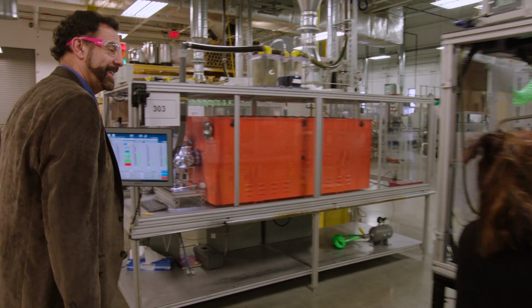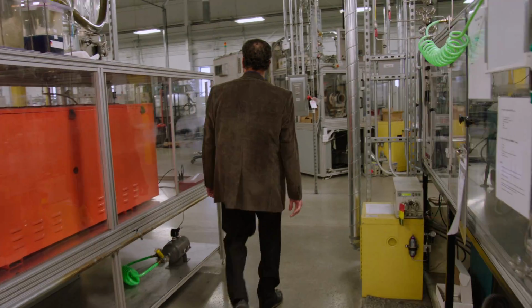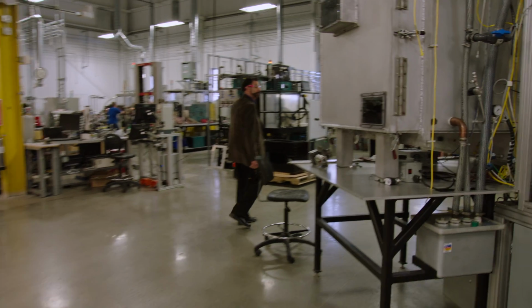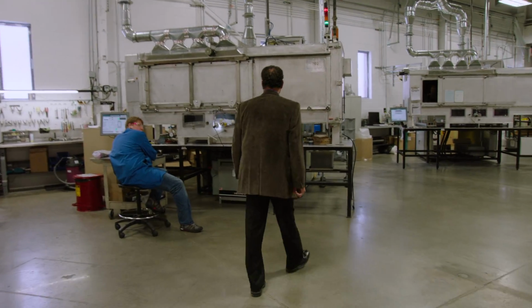Lisa, you doing all right? All right. Let's go over this. It took Peter Antoinette years to build Nanocomp's success. This impressive factory floor is a far cry from his first 500 square foot space. Hey, Kevin, what do we got?